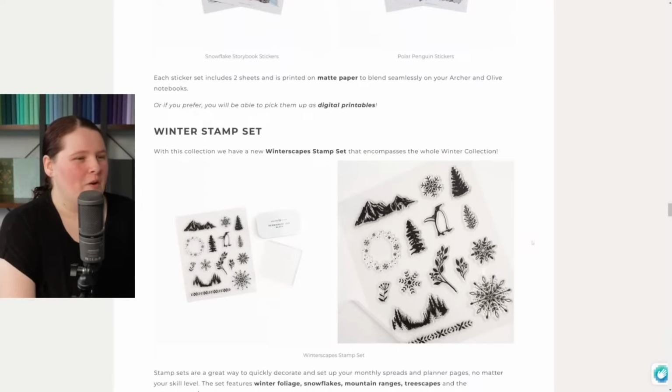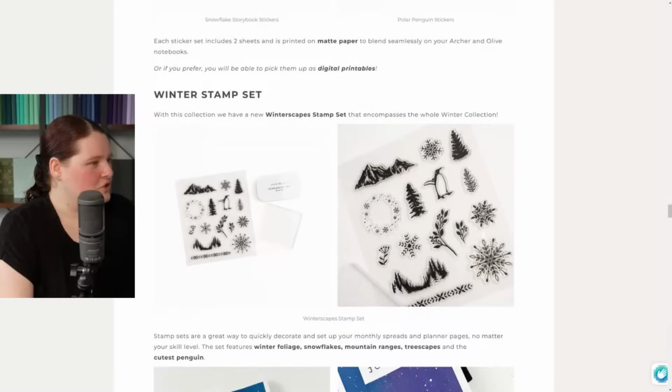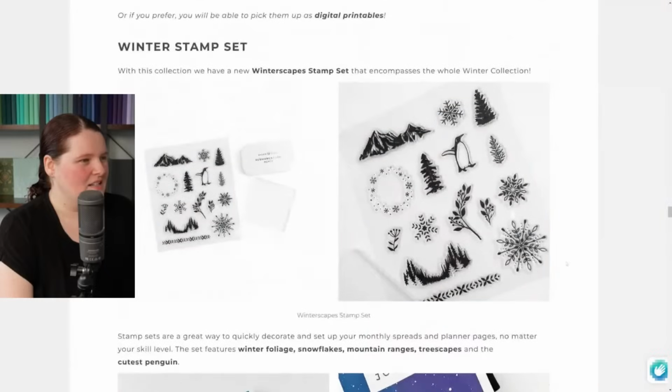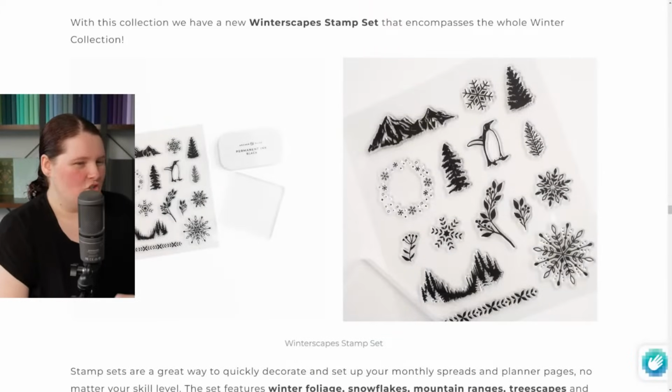So, we also have a winter stamp set, which kind of brings together a lot of the different elements. We'll just zoom in a little bit. Oh, my key's stuck. See that? Can we see that? There we go. We'll zoom back up there.